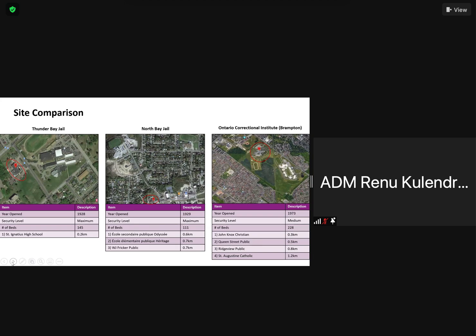The first one that you see here on the left is the Thunder Bay Jail, circled on the map itself. To the right-hand side of it, you see St. Ignatius High School. It's less than 2.2 kilometers from the existing facility itself. One item that I would like to note around this one is that the Thunder Bay Jail was opened in 1928. However, over the past century, or close to a century, we haven't installed a security perimeter fence around this facility. It's one of the facilities that does not have a maximum security fence surrounding it.